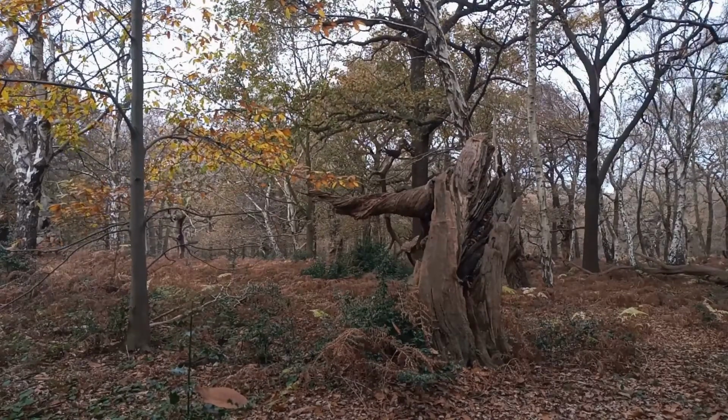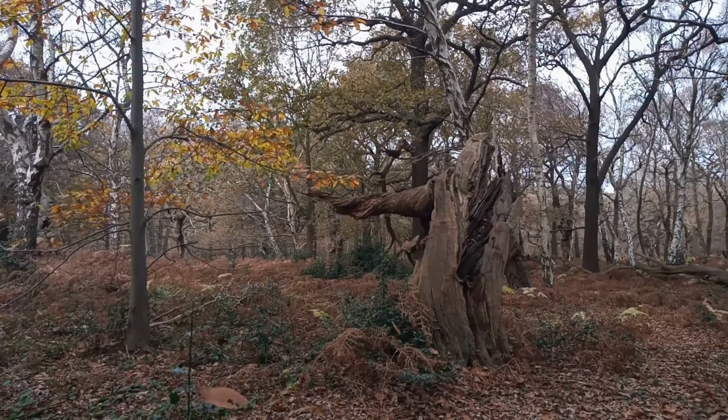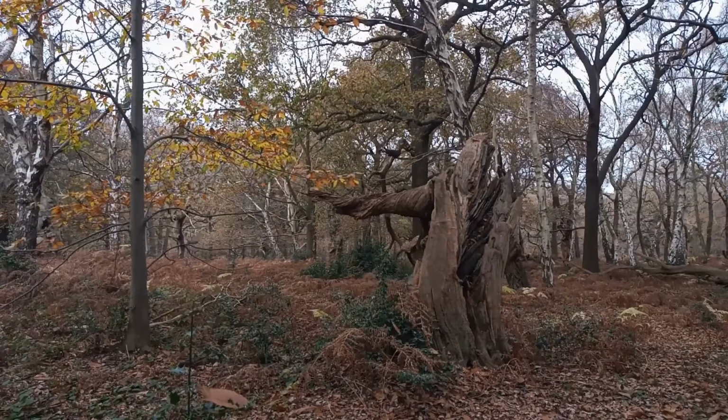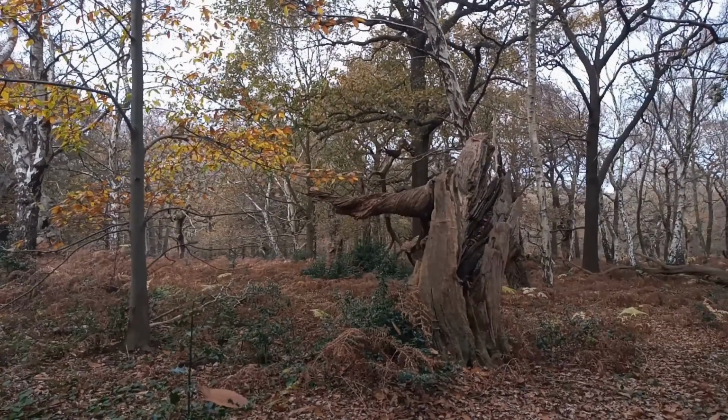In the meantime, my friend here is pointing at something the RSPB and Natural England have missed. A sweet chestnut. They should be sacked. Fancy missing that.